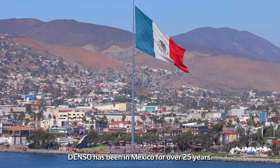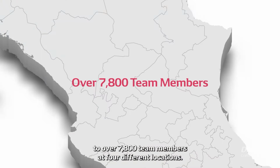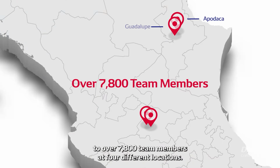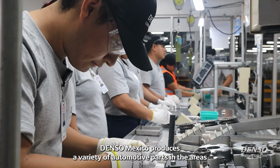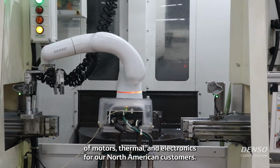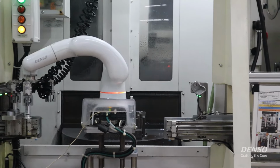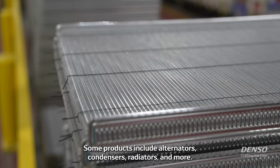Denso has been in Mexico for over 25 years. Throughout this time, our team has continued to grow to over 7,800 team members at 4 different locations. Denso Mexico produces a variety of automotive parts in the areas of motors, thermal, and electronics for our North American customers. Some products include alternators, condensers, radiators, and more.